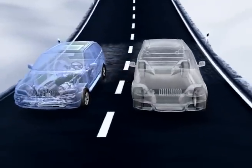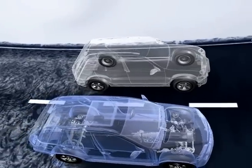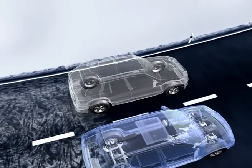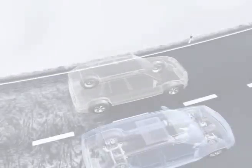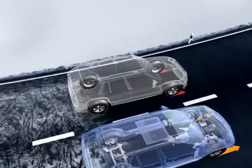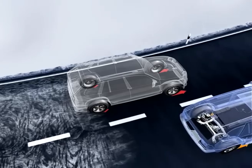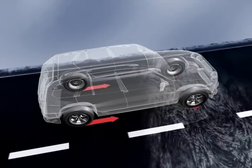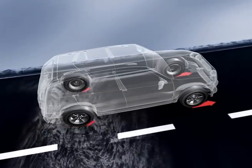A comparison of traction. The blue vehicle has xDrive. The gray vehicle has a conventional four-wheel drive. Both vehicles need to start off on a gradient, but their rear wheels are on an ice sheet. In the gray vehicle, the rear wheels can't transfer power onto the icy surface. Instead, they spin. Only the front wheels have traction. With the rigid distribution of force, only a fraction of the engine power reaches them. The power transmitted to the rear axle is completely lost. Now, the front wheels drive over an ice sheet and lose traction. The driving force of the axle over the ice is lost.